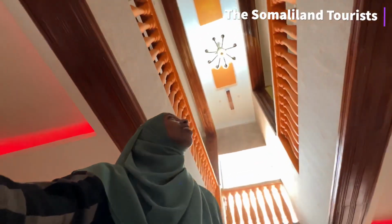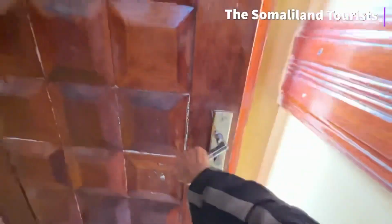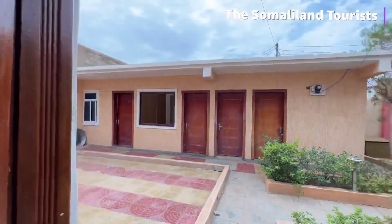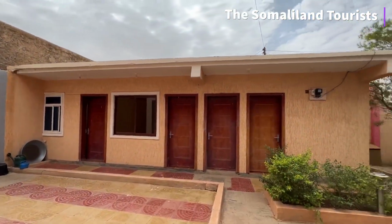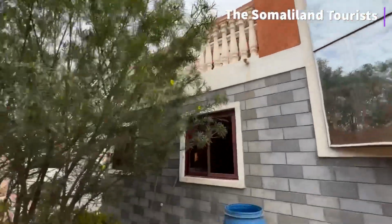I cannot get enough of these doors and this ceiling, guys. Look at the ceiling. MashaAllah. Okay, that is it for our mansion tour. We have our service rooms right outside. The windows, such nice windows.